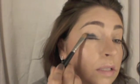Okay, we are ready for the eyes. Now, synthetic flat brush, MAC black ground, pat it all over the lid, not going in the inner corner too much, mostly concentrating on the outer part of the eye. Okay, scary.